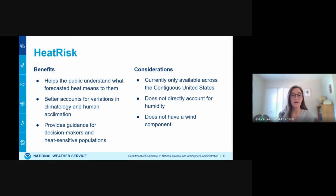Benefits of heat risk: it helps the general public understand what forecasted heat means for them, and it better accounts for variations in climatology and human acclimation. It is also a great tool to provide guidance for decision makers and especially heat-sensitive populations. Some considerations are that heat risk does not directly account for humidity, and it also does not have a wind component.